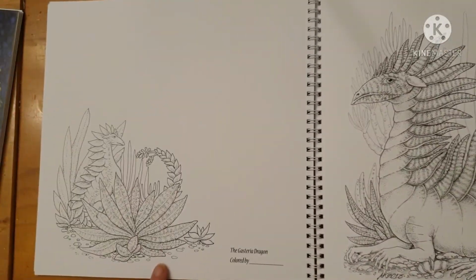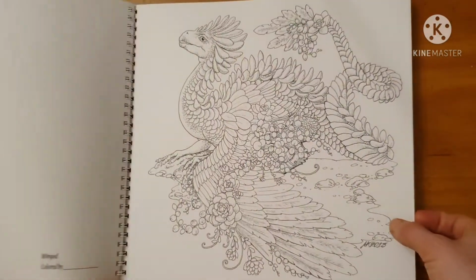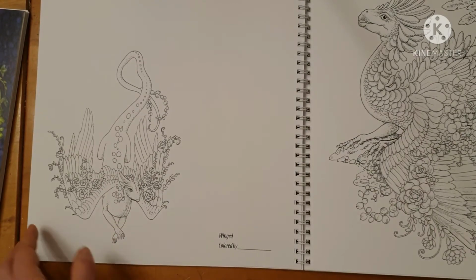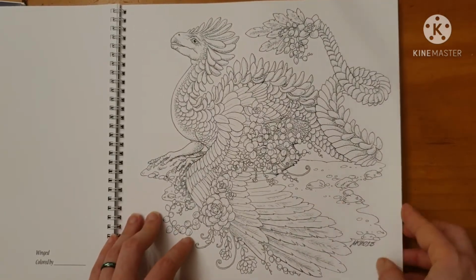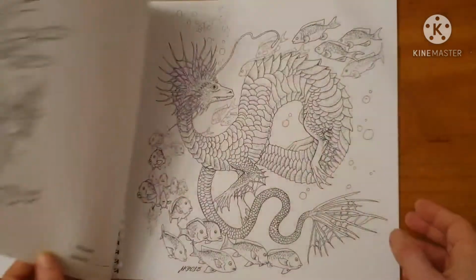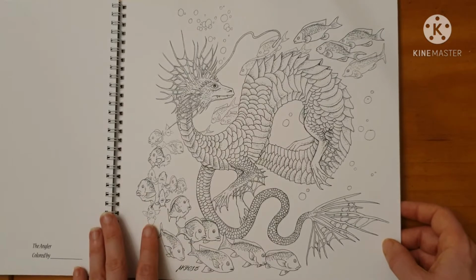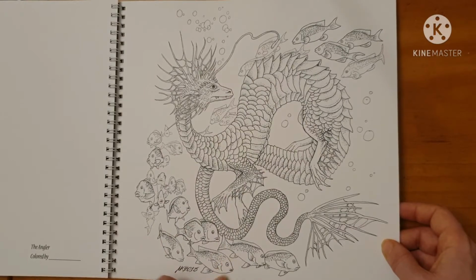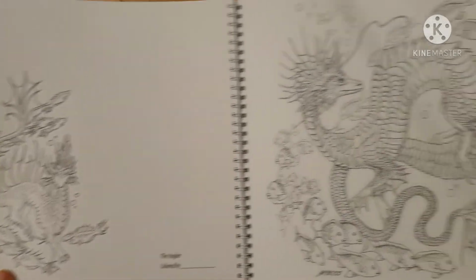This is the Mysteria dragon. So your smaller picture, and then your main guy. This one is winged, so this dragon is a winged dragon. And on the next page, you've got more details with flowers and leaves. Very beautifully drawn. This is the angler sea dragon. It's totally inspired by the anglerfish. And yeah, I just think it's brilliant to be inspired by nature and come up with such exquisite drawings.